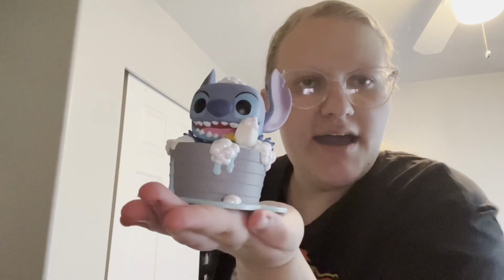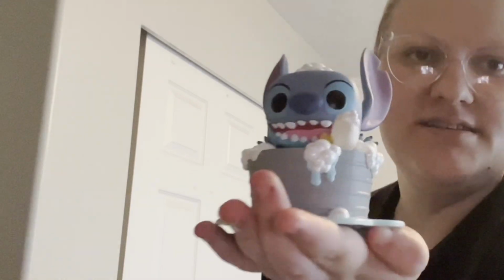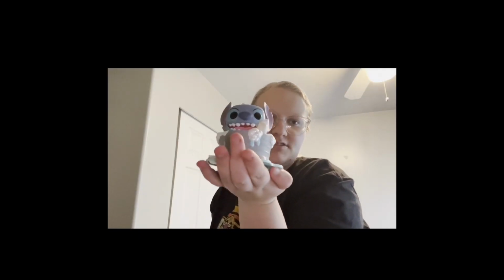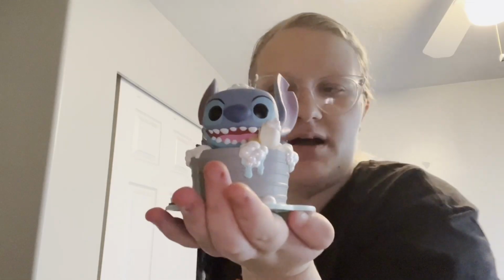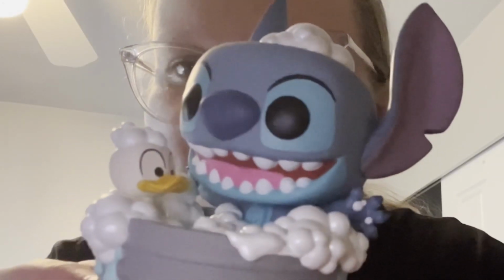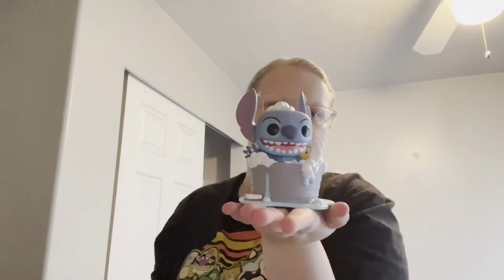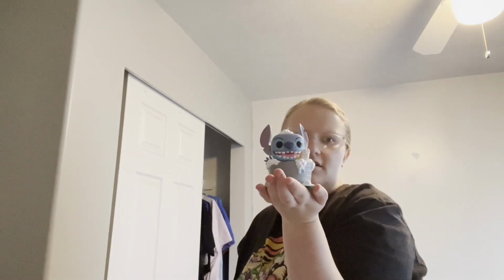Next, we have the Stitch in the bubble bath. And this is a Pop Deluxe. So it is not a Funko Pop, but it's by Funko. So it's called a Funko Pop Deluxe, but not a regular Funko Pop. So it's in a bigger box. And this one has a lot more detail on stuff than the Annoyed Stitch. And this one, he's actually really happy. And then he got his rubber ducky in the bathtub with him and some bubbles, which is really cool. I used to love bubble baths, so I'm gonna have to give this one also a 10 out of 10. And this one I got.